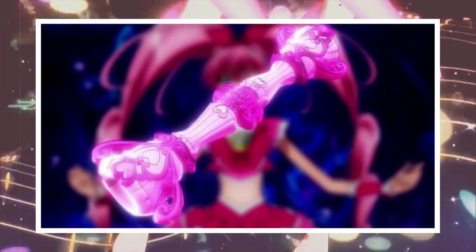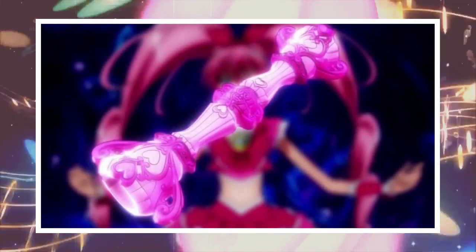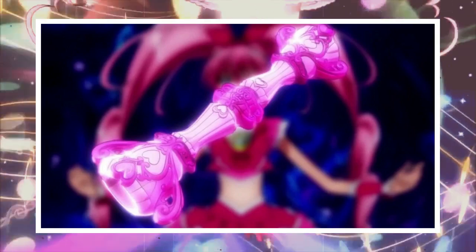Now, the weapons are where this show really shines. See, as a duo, we get a lot of attacks from these two.